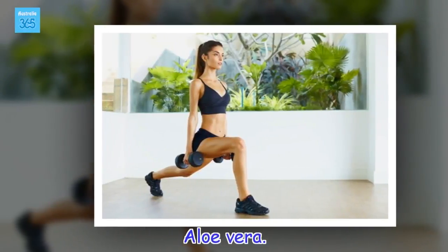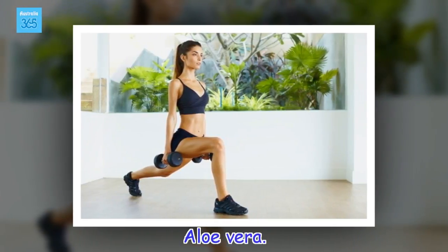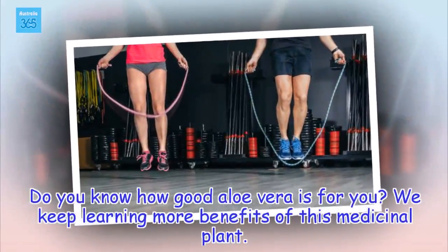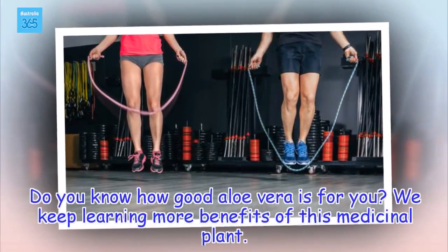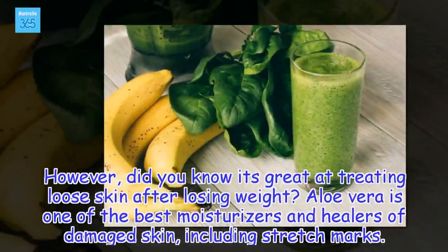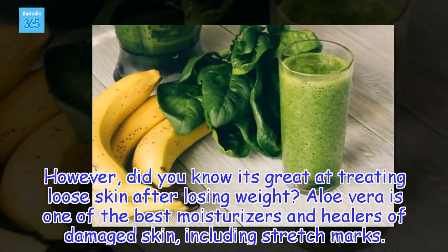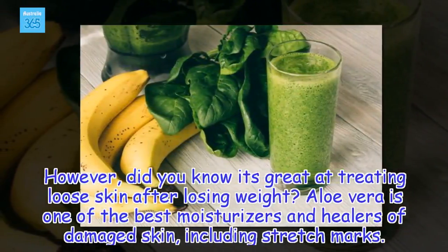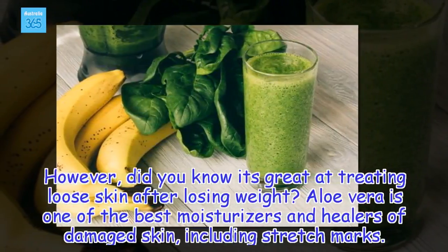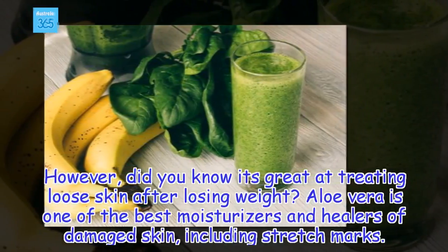Aloe vera. Do you know how good aloe vera is for you? We keep learning more benefits of this medicinal plant. However, did you know it's great at treating loose skin after losing weight? Aloe vera is one of the best moisturizers and healers of damaged skin, including stretch marks.